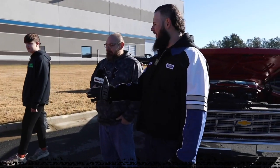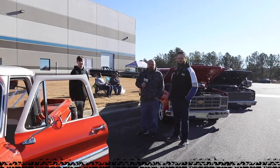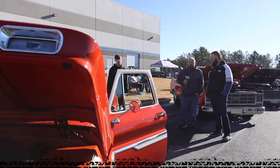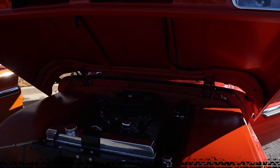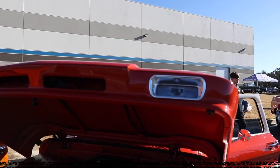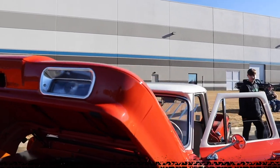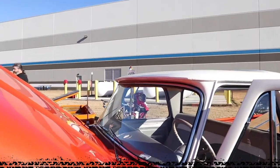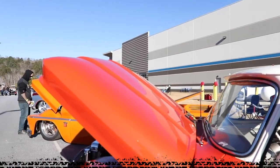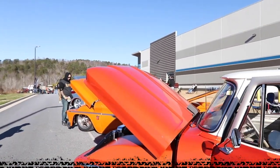So what inspired you to want to get a C10 or build this particular truck? I've had one of these since I was 16 years old. Wow. And it means a lot to me as far as the parts and pieces. It's the memory thing that kept me going. When did you start building this particular truck? About 7 years ago. We stopped, had a little pause for about 3 years, and then got back on it in May of this year and repainted everything and got it all put back together and ready to go.